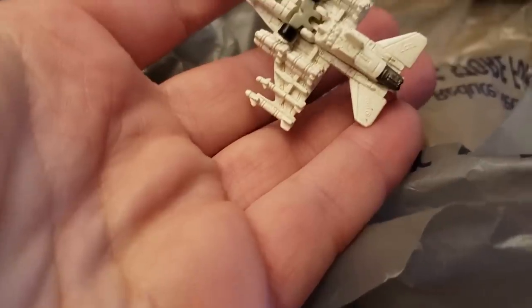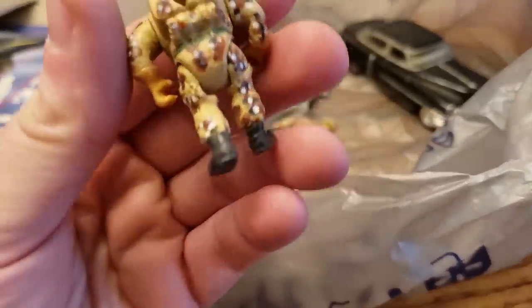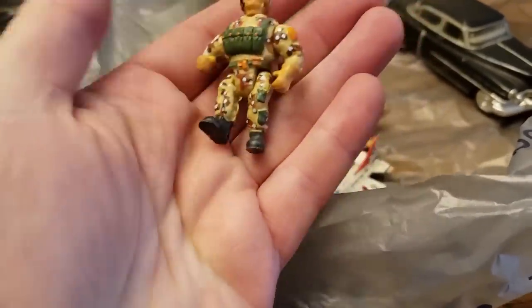Just some little planes, 1992 LGM. I have a couple of those. And what are these Army men from? No year on them. So I don't know. Maybe these guys are valuable. They're probably not. They actually have some screws in them, so they might be valuable. They're like well built, but that's all right.